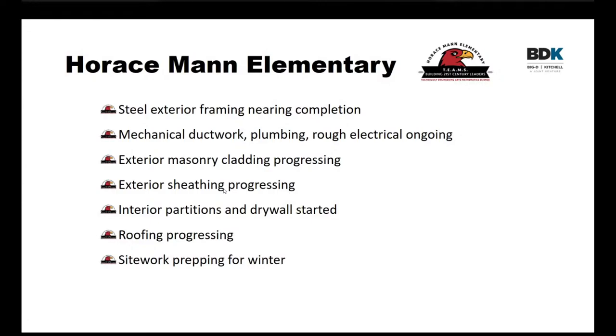So talking about Horace Mann Elementary is moving rather quickly. And to answer the question, we did experience quite a bit of wind. However, it didn't seem to have damaged any of the work that we had ongoing. Fortunately, we didn't really have glass in place, so the wind just kind of blew through the building, which was fortunate. So the steel exterior framing is moving quite rapidly. Inside the building, we have ductwork, plumbing, and electrical going on. On the outside, we are putting up masonry cladding and working on finishing the roof.